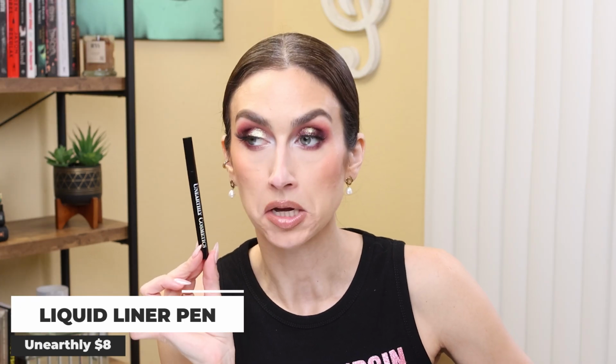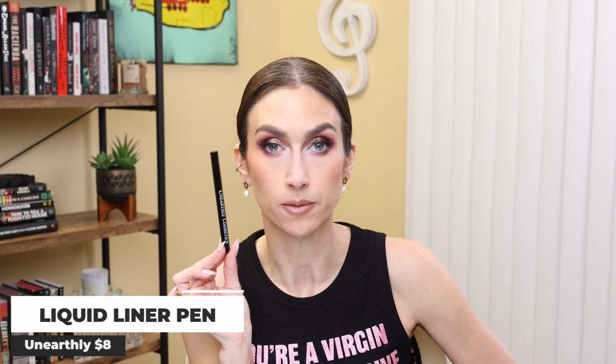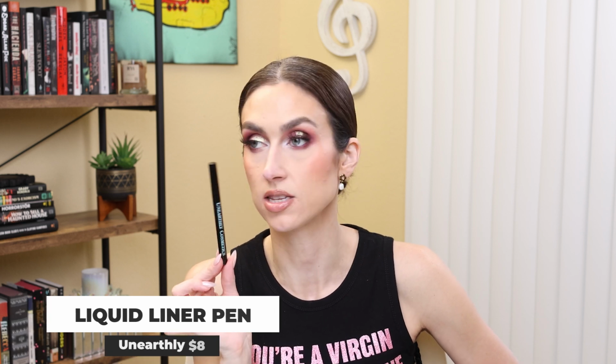It is, in my opinion, a dupe for the KVD Tattoo Liner. It performs the same. It looks the same. The ease of use is the same. The longevity is the same. The only difference is the packaging. The Unearthly one is a little bit lighter in terms of weight. The KVD one is a little bit heavier, but this one is also a third of the price of the KVD one. Just saying.